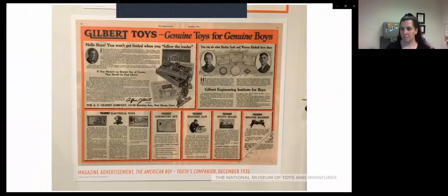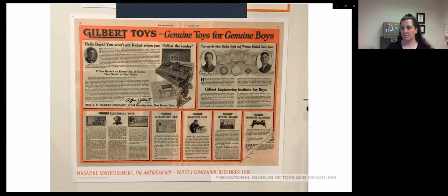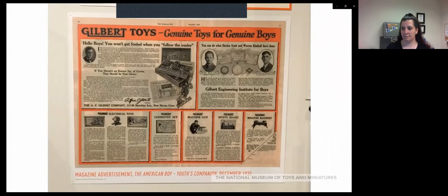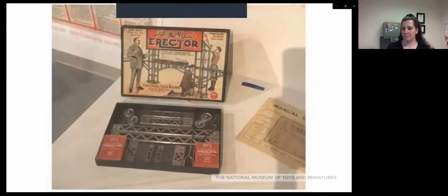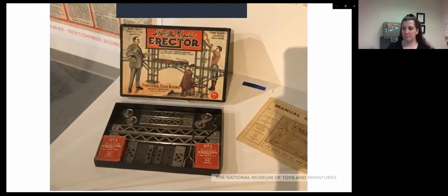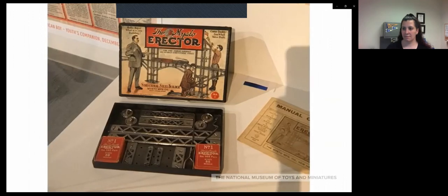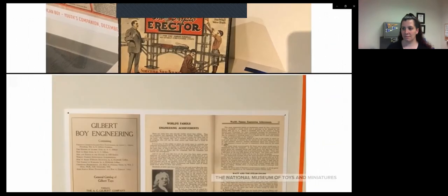A great example of the kind of marketing we are talking about in this exhibit is from the A.C. Gilbert Company. This ad shows the variety of toys that they made, many of them based on science and engineering, but they are most known for creating the Erector set. You can see the tagline of "Hello Boys" in the upper left corner of this Erector set, made in 1912 by the Misto Manufacturing Company, the predecessor of the A.C. Gilbert Company. This tagline was used for several decades.